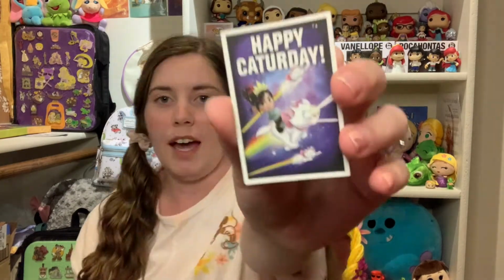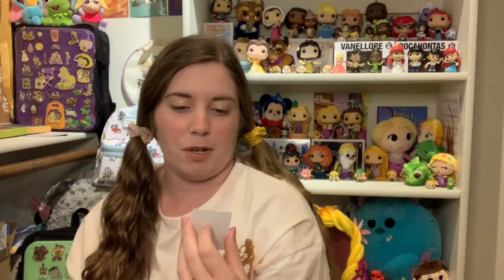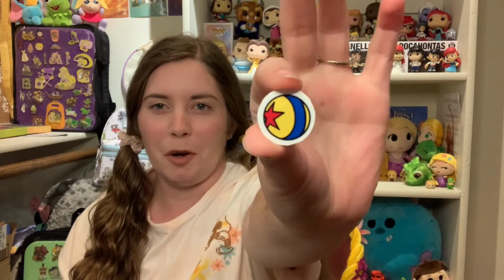Love them. Some pretty cute little stickers. We have Happy Catterday with a little Vanellope there. I think that's pretty funny. We have a Splash Mountain sticker to the laughing place, and then this one is really cute. It's just a little Pixar ball, so I like that one.